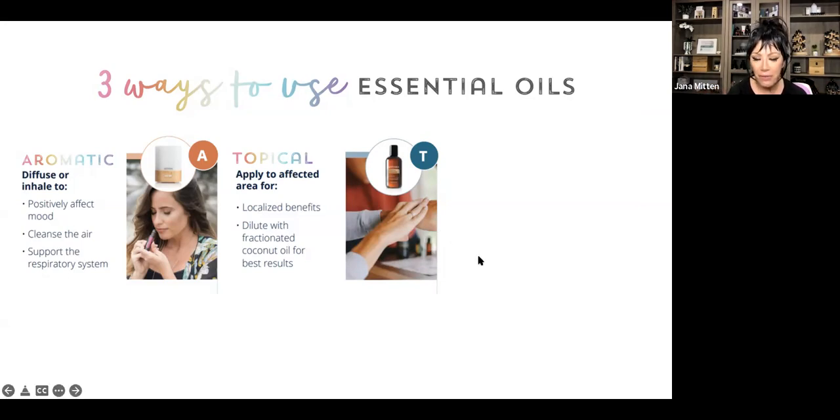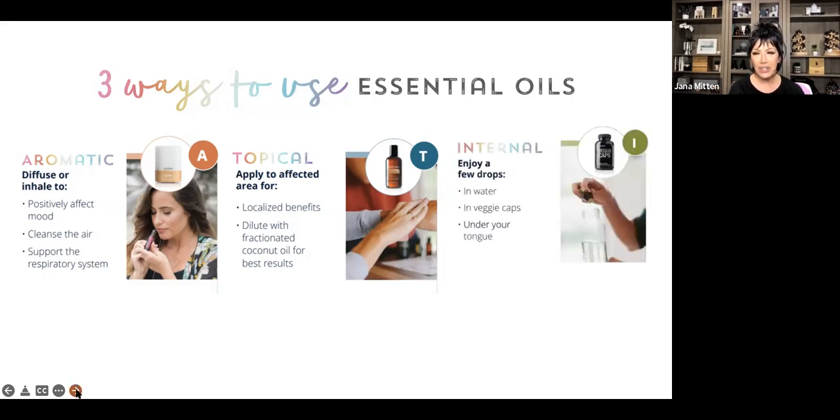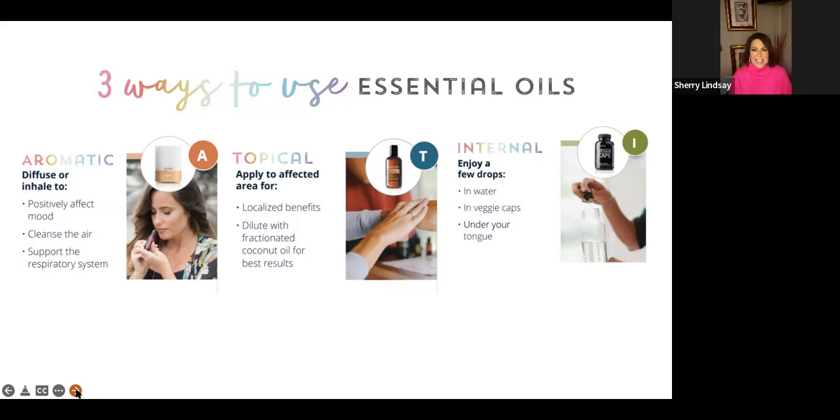Thirdly, our favorite way to use essential oils, because it's a crazy game changer, is internally. We can drink it in our water. That's why we're addicted to drinking water, because our water tastes so good. And I knew Sherry would have hers. And so I'm drinking grapefruit today. In my water, just a couple drops in a big glass like that. Sherry, what are you drinking today? Lemon. Yeah, because we're on the cleanse.